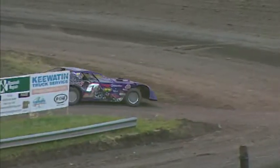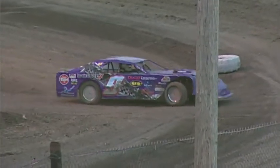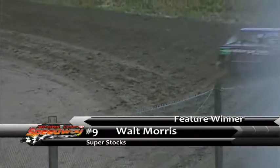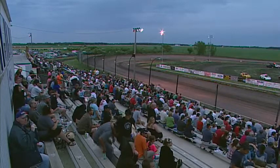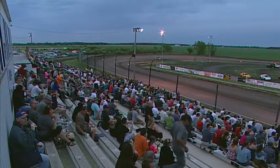Lined up and ready to race next are A-Modifieds. Well, we don't have interviews in all the classes because we have so many classes, unfortunately, but no time to interview the boss already.